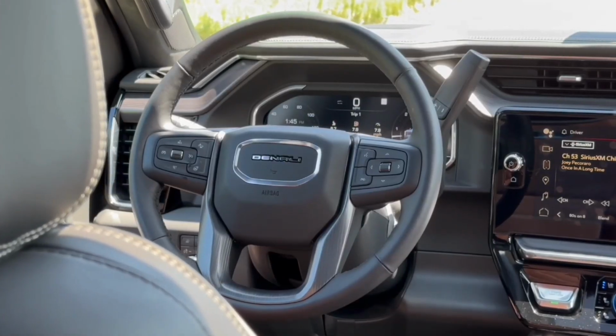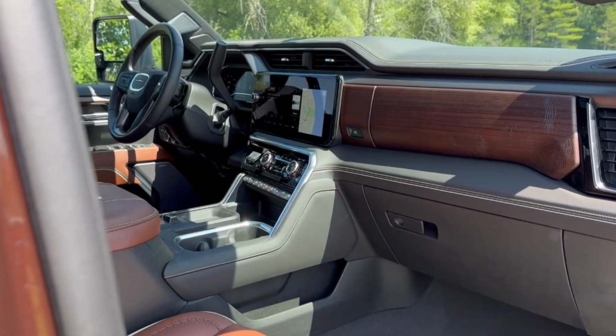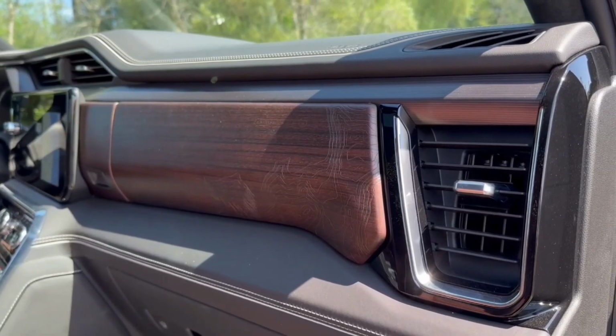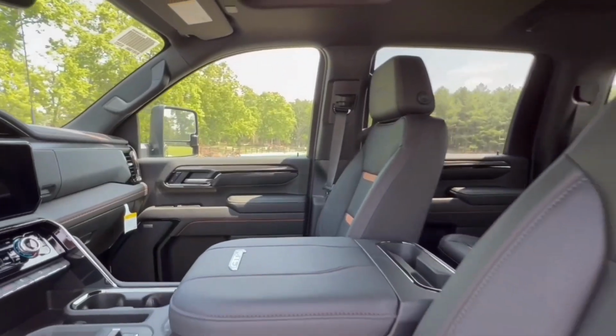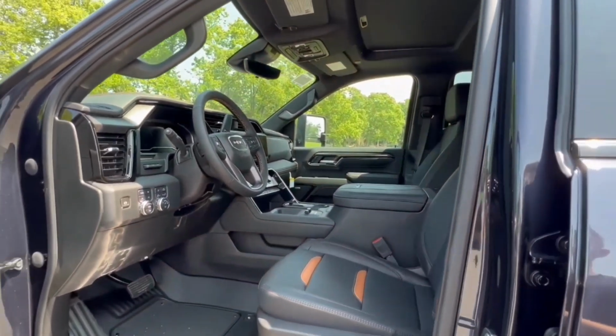It steps up with leather-wrapped accents, sleek Paldeo wood finishes, and a micro-suede headliner, crafting a cabin that feels luxurious without losing its rugged edge. Sure, competitors like Ram may set the bar high for upscale interiors, but the Sierra HD fights back with practicality and space, especially in the crew cab.